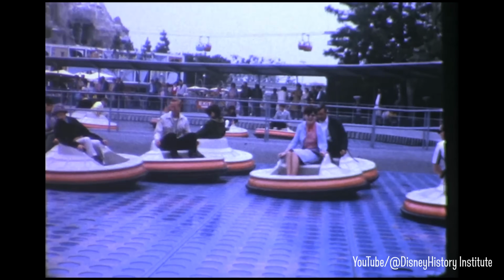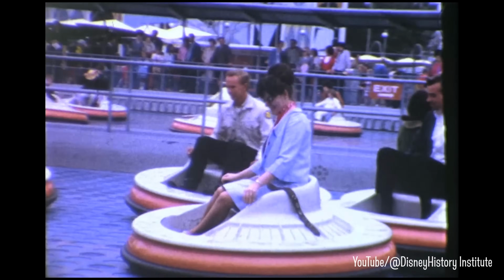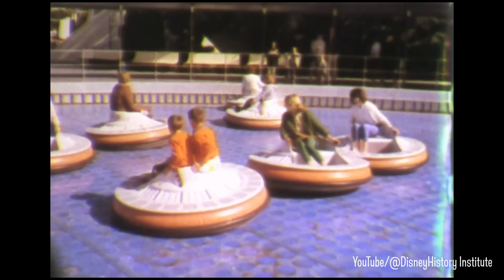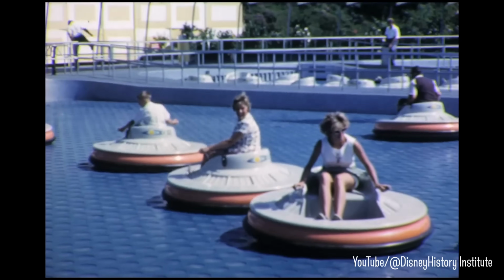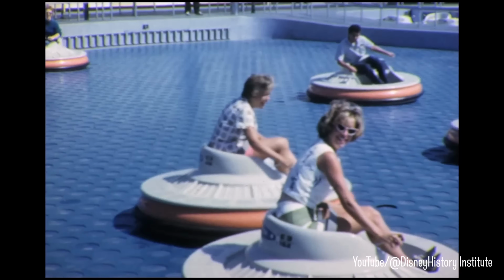The real innovation was the special pneumatic surface filled with little vents. High-pressure air was forced up through the vents, causing the cushion of air that allowed the saucers to float. Shifting your weight tilted the saucer and let guests maneuver them in different directions. Basically, what Disney had created was a new form of bumper cars that existed on a giant air hockey board.